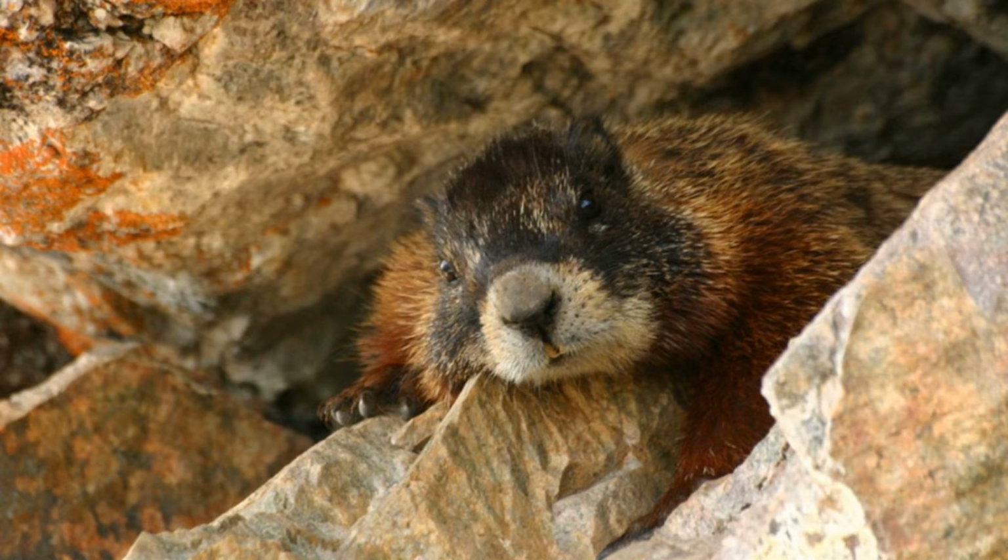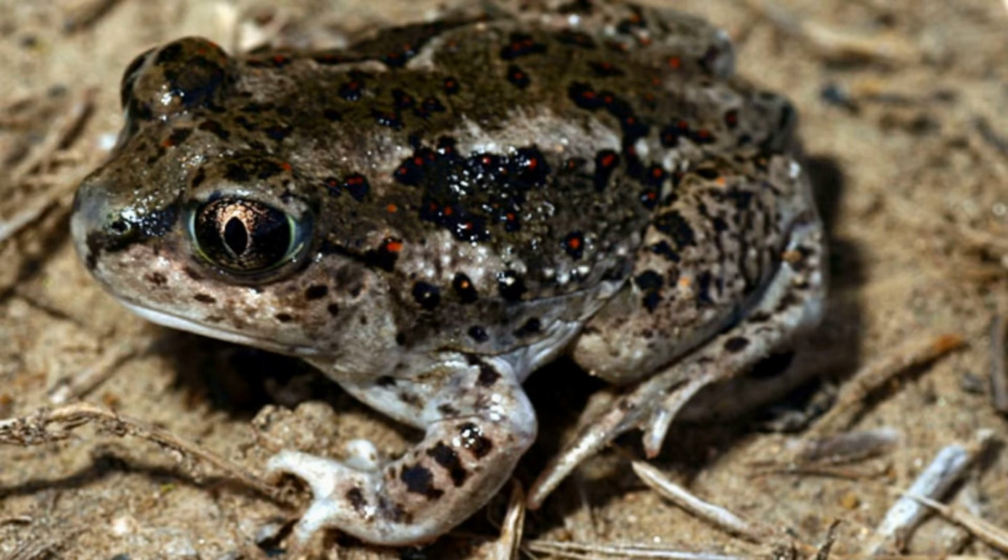Number 5 is the Yellow-bellied Marmot. This adorable little rodent frequents the boulder fields of many western national parks and is sometimes referred to as the whistle pig because of the high-pitched noises it makes to warn others in its clan of possible predators. They can be found in Rocky Mountain National Park, Colorado, Grand Teton National Park in Wyoming, among others in western areas.